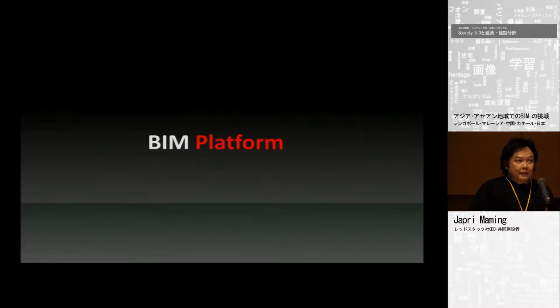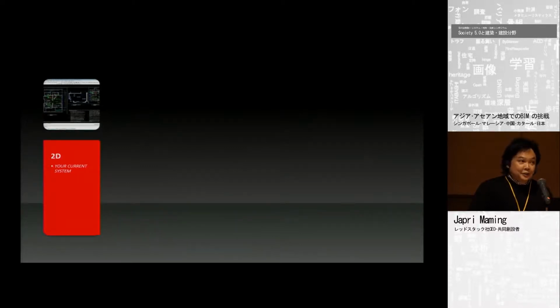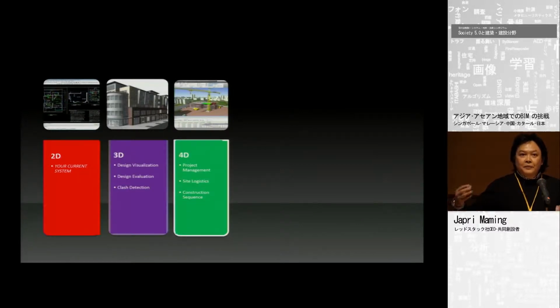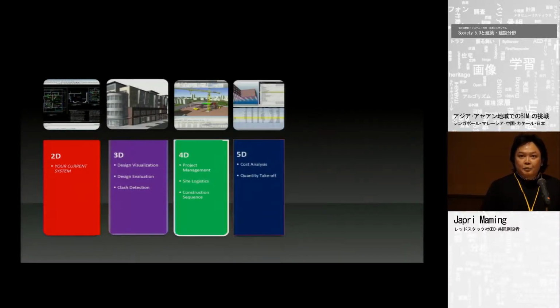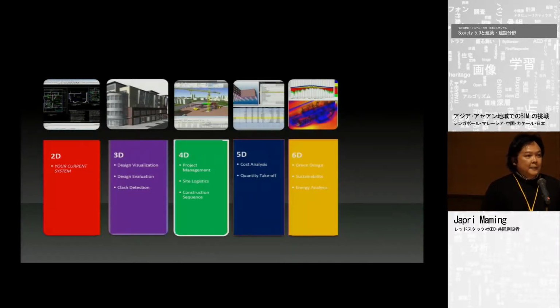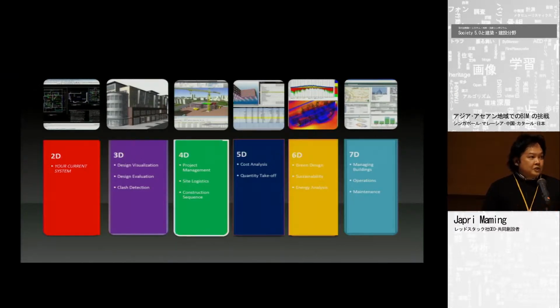I'm going to share with you about the platform. It's starting from 2D to 7D. 2D, everybody knows about this. I don't need to say too much about this. But from a 3D perspective, it's all about visualization. And you move on to the 4D. You use a construction program, incorporate it into a timeline. The 5D is all about dollar and cent, money, procurement, quantity. 6D is how intelligent your design is, sustainable design. And after that, you push the information further to 7D, to the owners. Owners use the information for facility management, and so on.